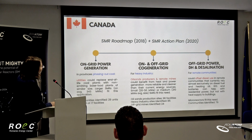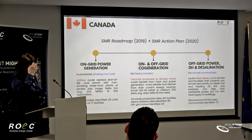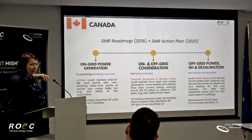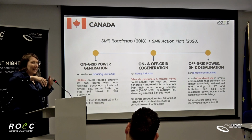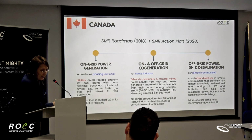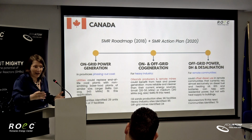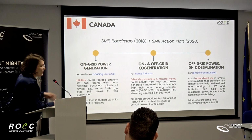The other track is on- and off-grid cogeneration for heavy industry, specifically for oil sands producers and remote mines that could benefit from heat and power generation. Why? For instance, oil sands producers in Canada use SAGD technology. That's an acronym for steam-assisted, and I can't remember the other two words. They inject steam into the oil sands, which are heavily bituminous, and lower the viscosity, so they are able to extract oil with the steam they pump into the reservoirs.